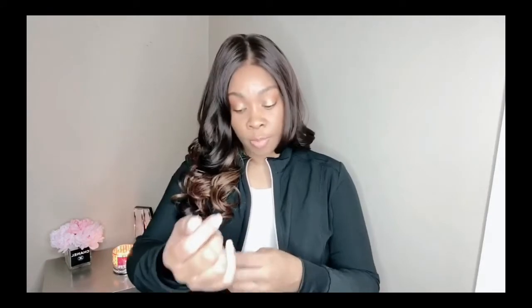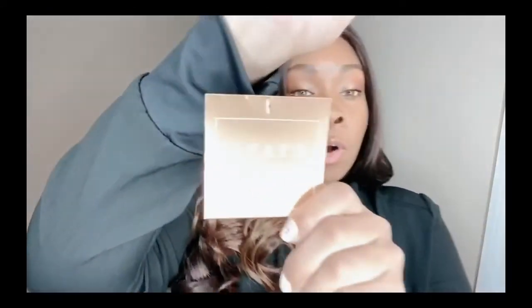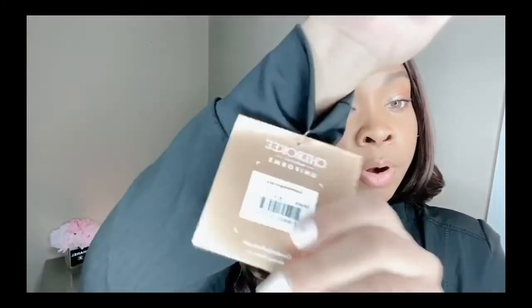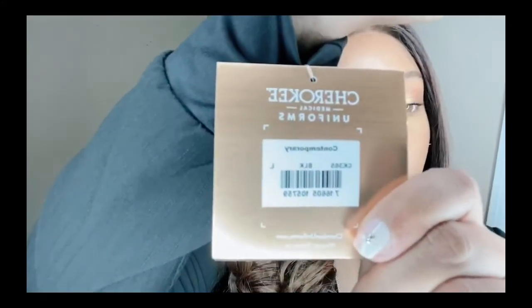So I love this brand. Again, this is the Cherokee Statement brand. And again, I plan on buying another color in this. This says Contemporary and it's in the color black, size large, as you can see right here. Actually, I purchased these on Amazon. So you just type in Cherokee Statement on Amazon, and you can definitely get them there, but obviously you can purchase them on the Cherokee website or wherever at your local uniform scrub shop.